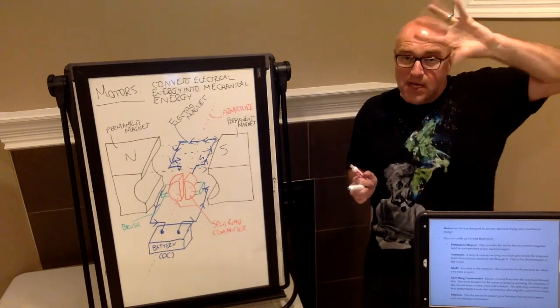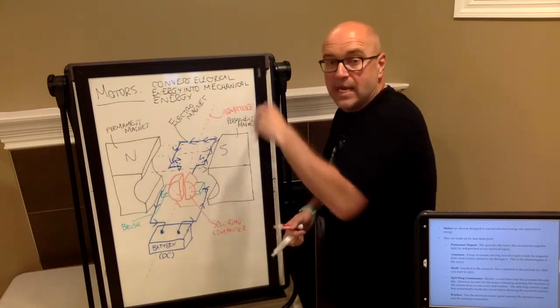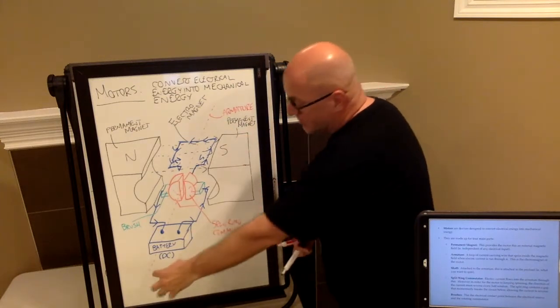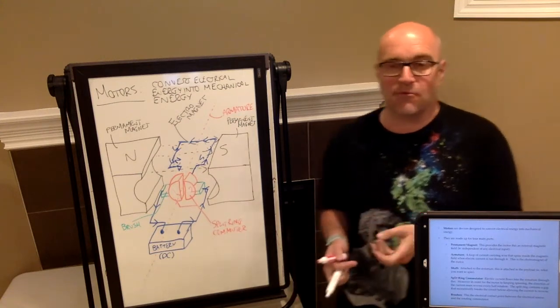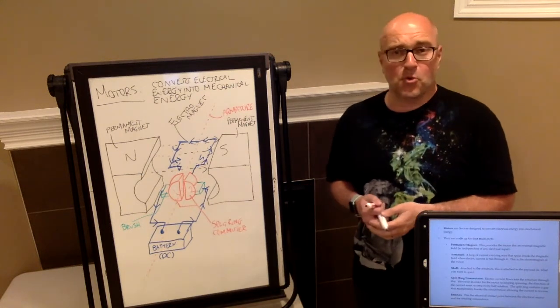And what that's going to do is it's going to basically take this electromagnet and it's going to start spinning. Because the electromagnet inside the magnet is now spinning, the armature that's attached to it is also going to spin. It's connected to the shaft, it's going to spin, and that's what's going to cause the wheels to go round and round. That's how a motor works.